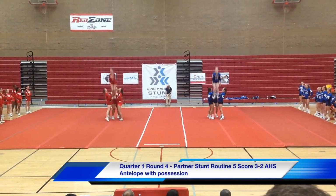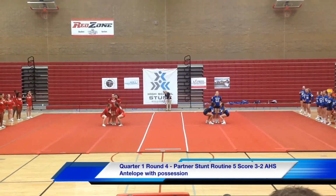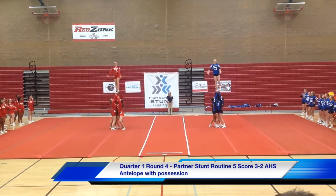You see there that Rocklin omitted the full up, which means it's considered a major deduction. So the officials are going to take that into account. Again, teams would do that if they didn't feel comfortable with the skill.